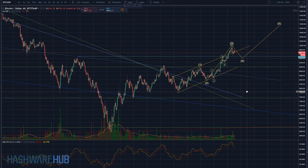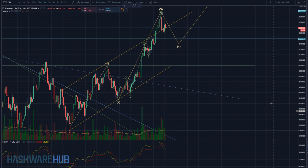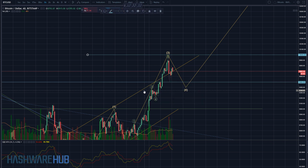One of the first things I want to take a look at and show you guys is that this 10,000 level is a very, how do I put it? It's a very important level mentally. It has basically mental ramifications. It's just a level in which people think, well, 10,000, it's moving into the next digit.